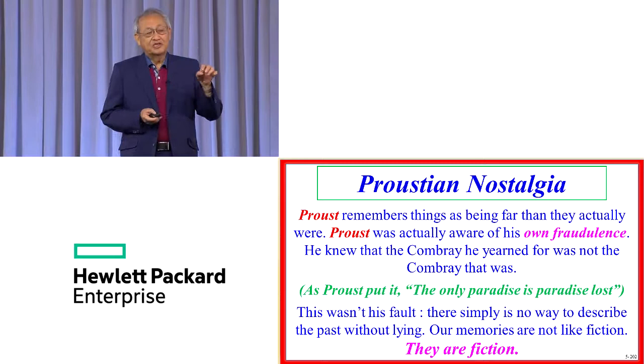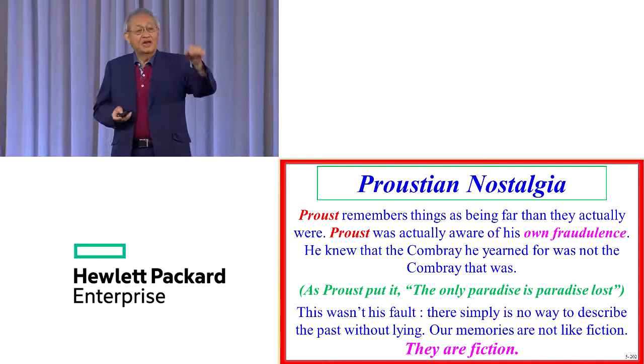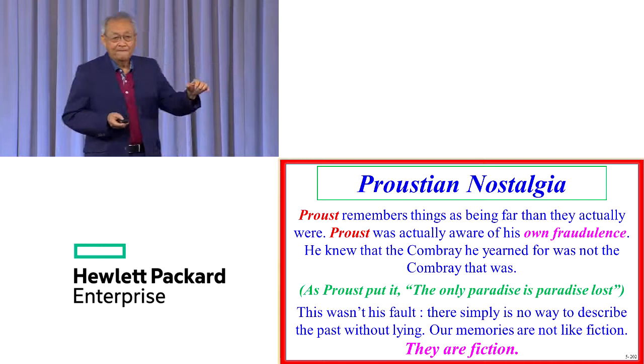And this is really serious because there are a lot of criminal trials where witnesses would certify and swear that they have seen the killer. And many times they were not. They were false memories. And this is science now.